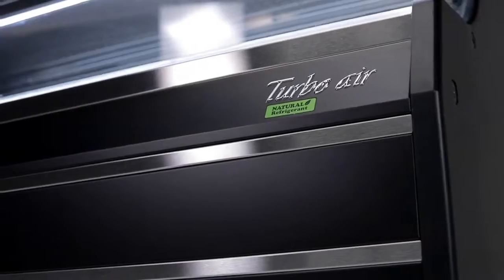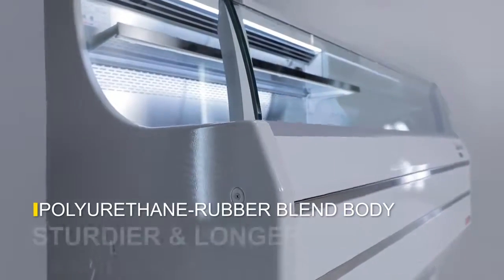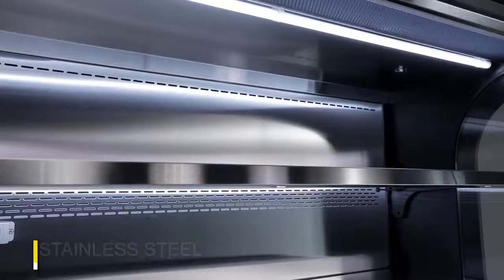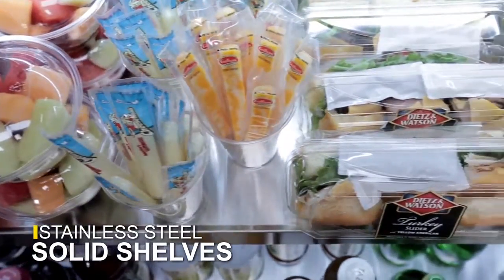The side covers of the cases are made from a sturdy, shock-absorbing blend of polyurethane and rubber. This means they'll withstand wear and tear far better than other units made of wood. In addition, the stainless steel solid shelves come standard and keep your perishable foods safe and sanitary.